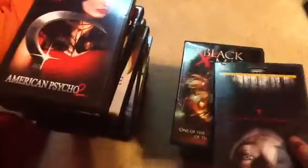I just picked this up the other day at the pawn shop. Next up is Basket Case. I have Basket Case 2 and 3 over there as well. And then Behind the Mask, the original, or the remake of Black Christmas, and the Blair Witch Project 2, or the first one.